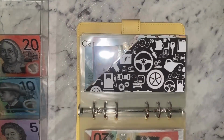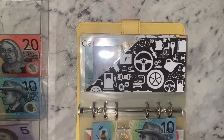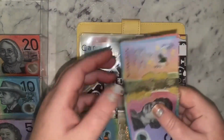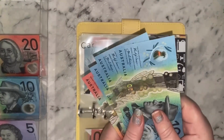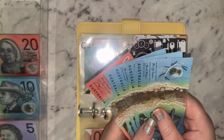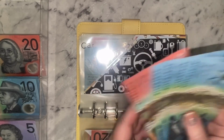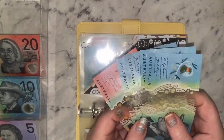My car is getting 15. Actually, I'm going to put in 20 and take out 5. Unfortunately, my ATM doesn't dispense $5 notes, so unless I get a chance to go into the bank, which I just never seem to anymore, I am lucky that I've got quite a few $5 notes through my binder, so I'll just be swapping those out as I go to grab those.